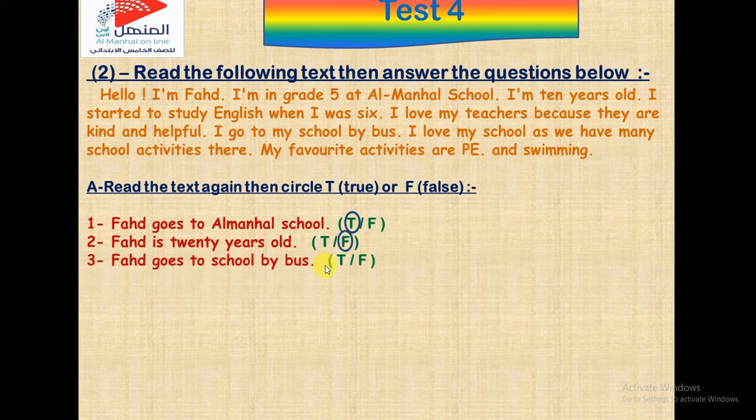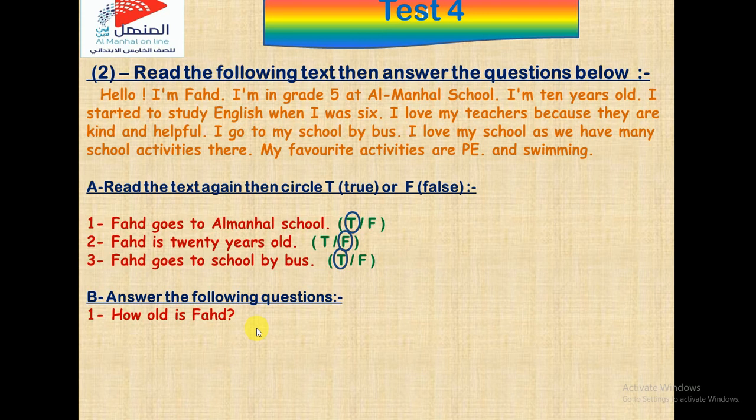Easy. Number three, Fahd goes to school by bus. Let's go back here to the third line in the middle. I go to school by bus. So that is true. Guys, very easy and direct questions. All right. The second part of the question, B, answer the following questions. Those are essay questions. How old is Fahd? How old is he? In the first line, he said, I'm 10 years old. So he's 10 years old.